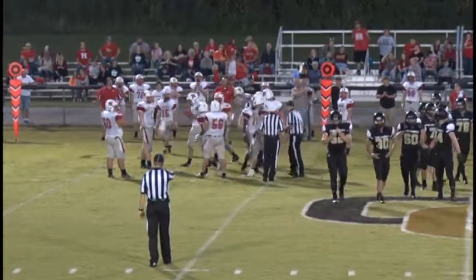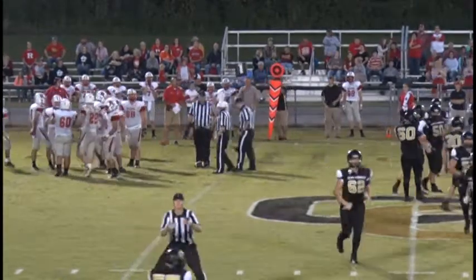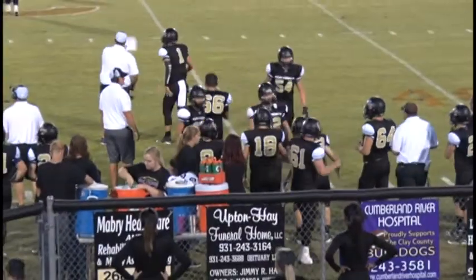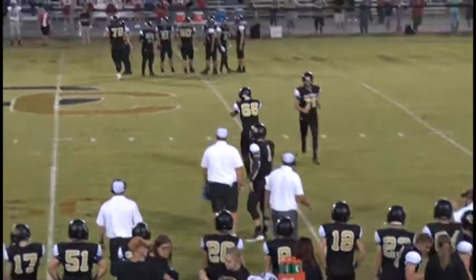I think they're going to mark him down short. He's right there at the line. Let's see where. And they're actually going to mark him down as a loss on the play. So the Red Bowling Springs Bulldogs are going to turn this ball over on downs in their own territory at the 44-yard line.